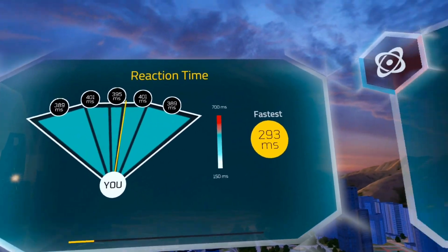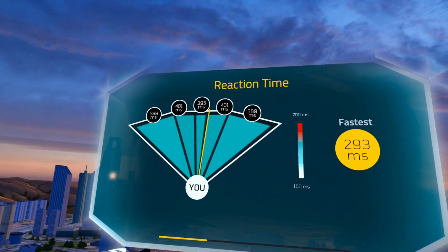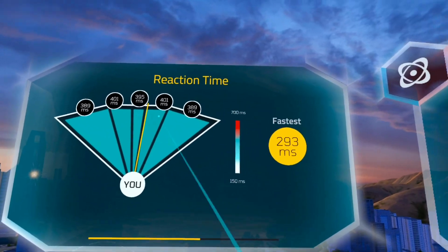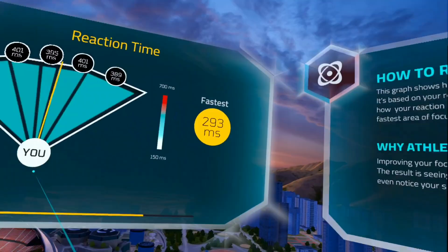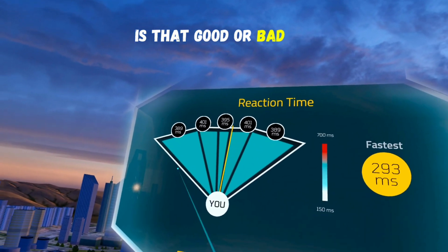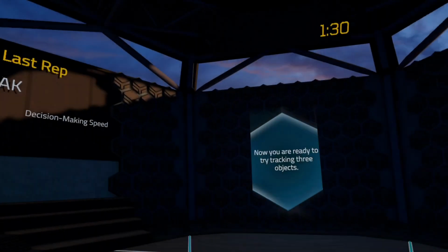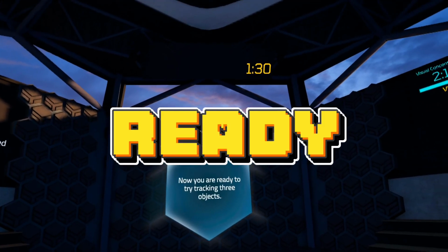This graph shows how quickly you react across your entire field of view. It's based on your response times and the location of your targets. Is that notice good or bad? How your reaction time varies across your vision. Is that good the or line bad? Shows I think your I did fastest good. Area of focus. Right? Now you are ready to try tracking three objects.